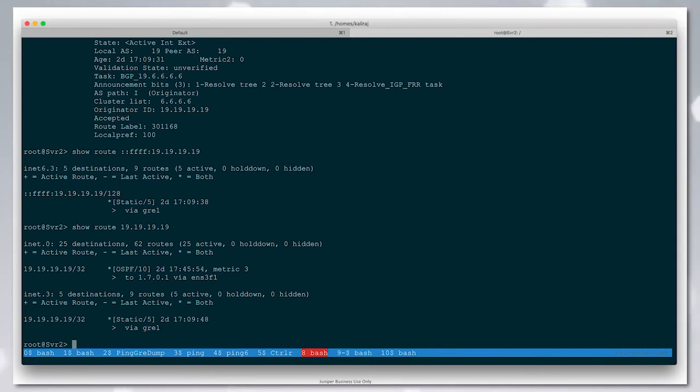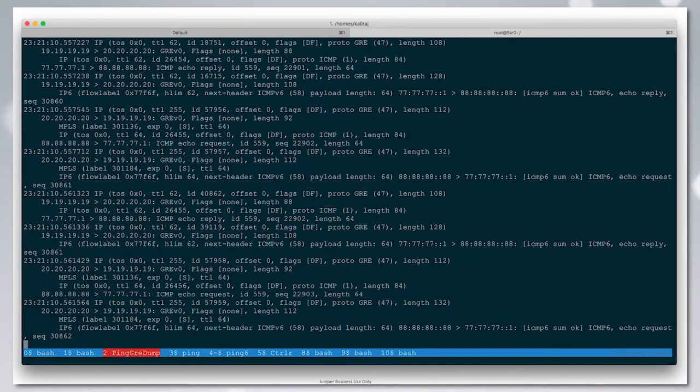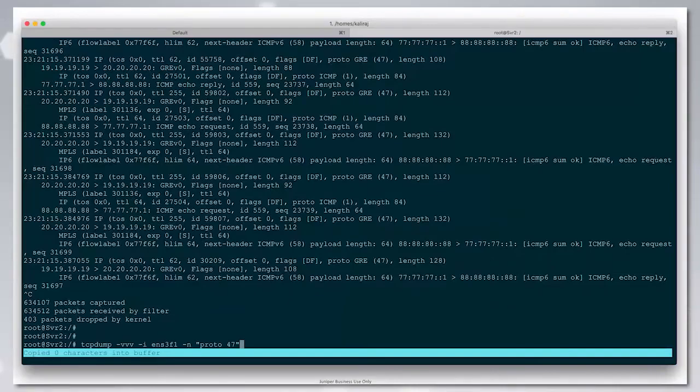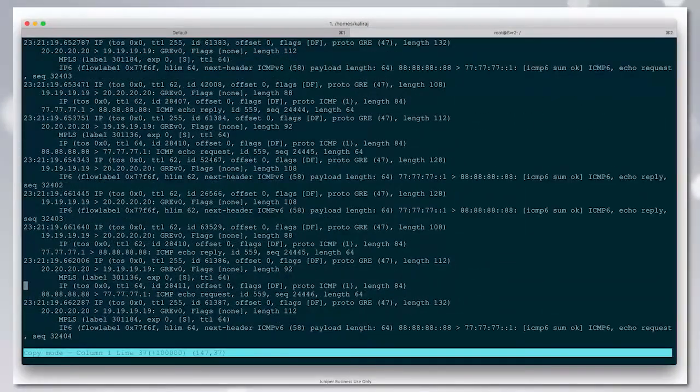Let's go and do the ping. There's a ping running here, V4 and V6. We see these ping packets in the TCP dump. Basically, we are doing a TCP dump to match all the GRE packets on the Linux shell. We see here the GRE packet between 1919-1919 and 2020-2020, and we have the V4 packet.